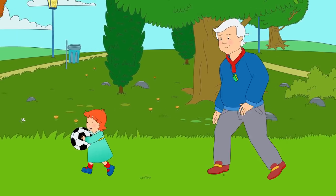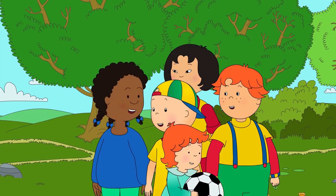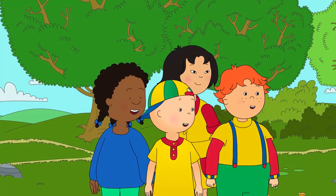Caillou was very happy to have scored a goal, but was even happier to be in a team with all his friends.